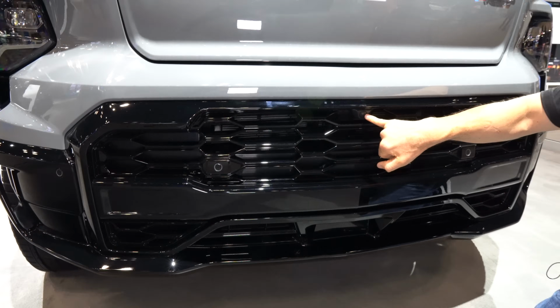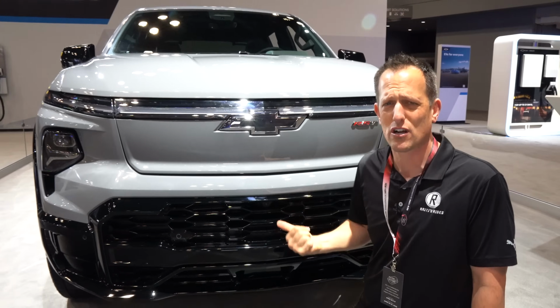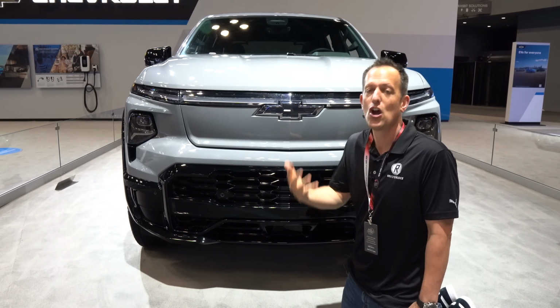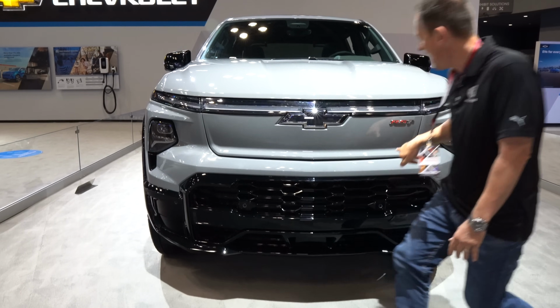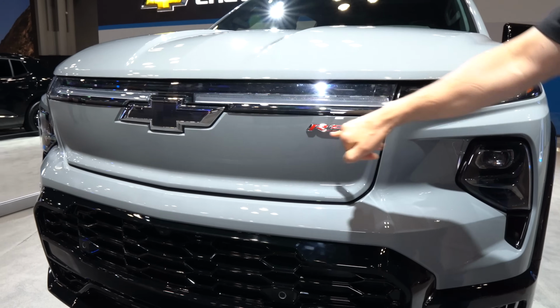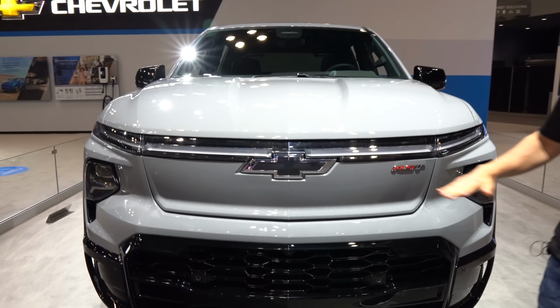You have a forward-facing camera. And remember, the reason why it's functional is not because there's an internal combustion engine underneath the hood. It's because we need to bring air to cool that Ultium battery pack, which is liquid cooled. That's gonna help with that. Now, as we rise up, I like the way they have that prominent badge, the RST Rally Sport Truck, prominently displayed. A lot of history there going back to 1987.